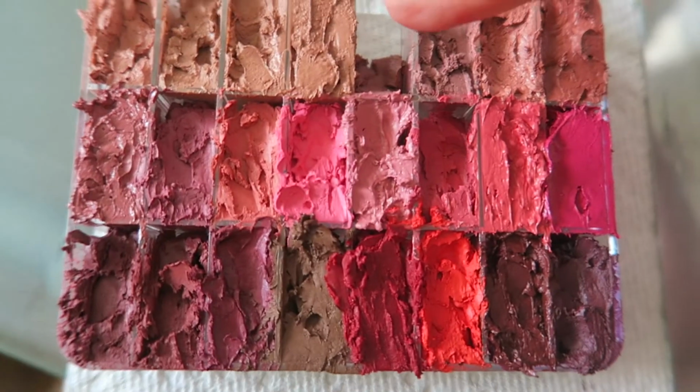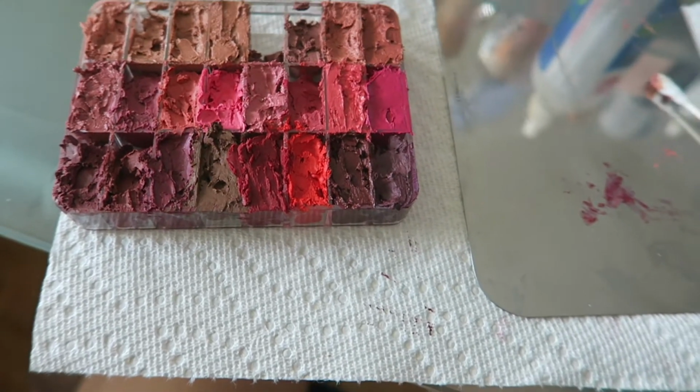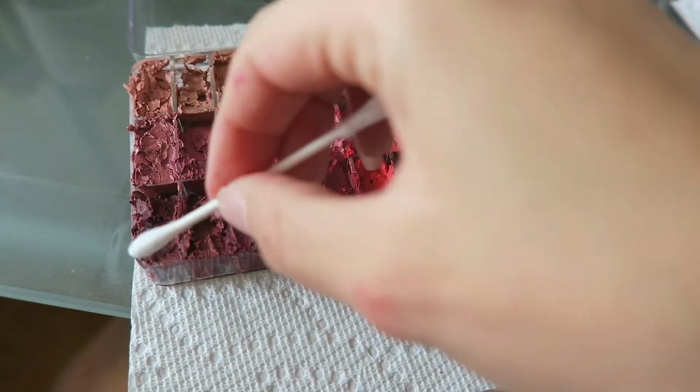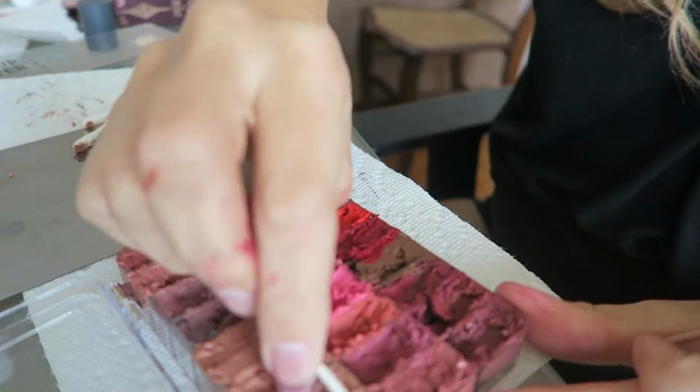This color right here is Pillow Talk, definitely my most used lipstick. You can see I need another one, but yeah, got them all nice and full. What I'm gonna do now is just take some Q-tips with alcohol on them and go around the borders to make sure we're not mixing colors, and then I'll be done with this.